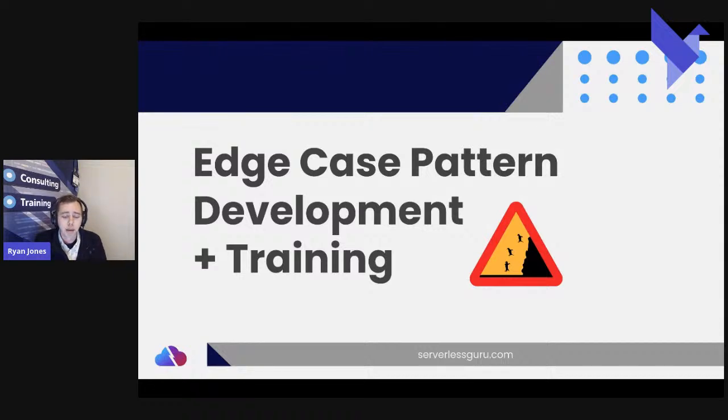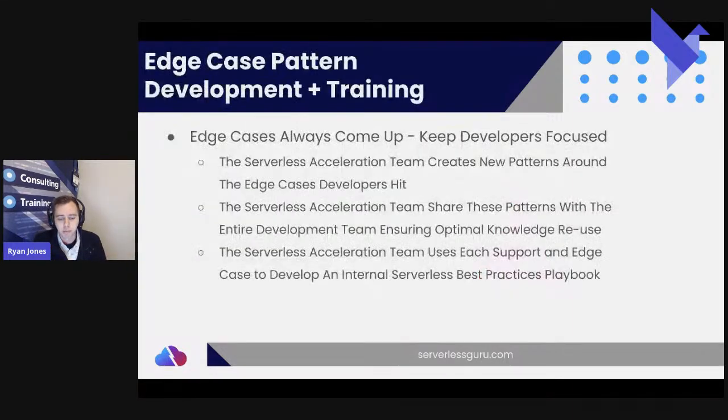Now we go into edge case pattern development and training. So as the developers are working, migrating things, they go, oh, hey, we use this SQS FIFO queue. It's not processing fast enough because it only processes one at a time based on how we set it. Okay, well, let's create a pattern around how to use SQS FIFO properly so that later on, we don't have additional production issues happen that are causing delays. And so with that, we can then create a pattern around it.